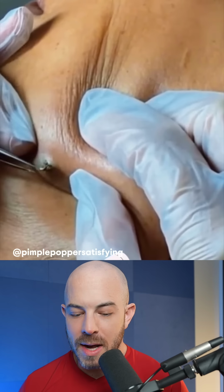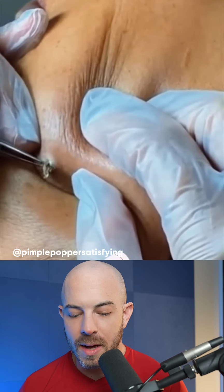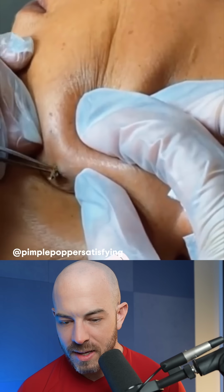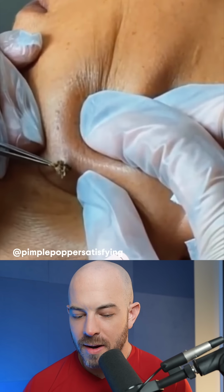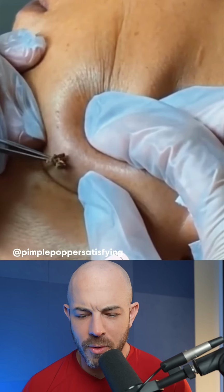I don't see that they've been numbed up or anything. There's no blood on the skin. So they're just going at it and doing a big old extraction here. This has probably been there a long time. It's dark, it's oxidized. And they're doing pretty good pulling that stuff out of there. It just keeps coming too. There's a lot more in there than it looked like.